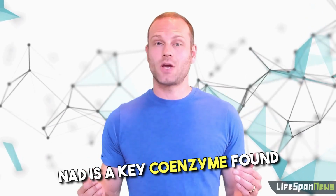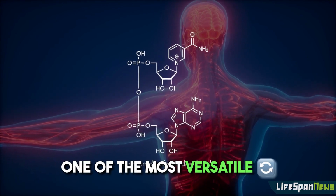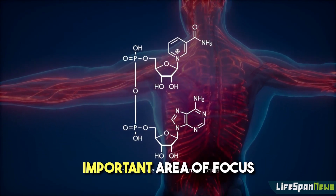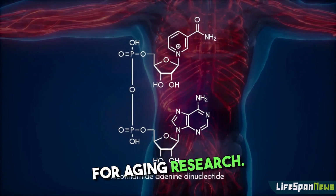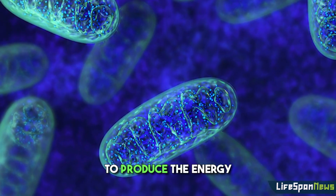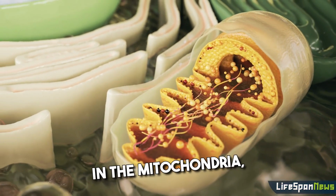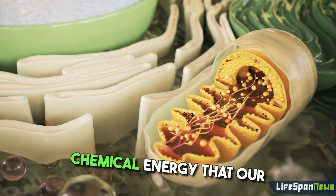NAD+ is a key coenzyme found in all living cells. NAD+ is essential for life, one of the most versatile molecules in the body, and an important area of focus for aging research. NAD+ is important for the mitochondria, which are the powerhouses of our cells, to produce the energy our cells need. NAD+ functions as a coenzyme in the mitochondria, allowing the creation of chemical energy that our bodies can use.